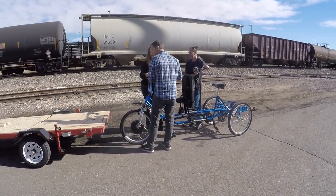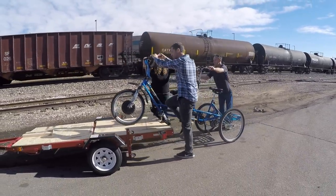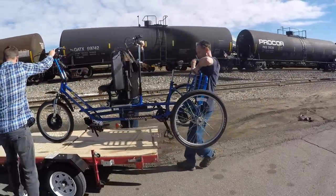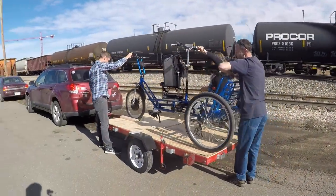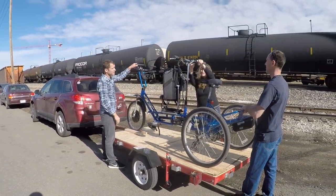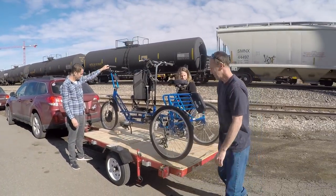So this is the loading process. I thought it'd be kind of fun to show you guys what it looks like getting it onto the rack. Look at that, it just lifts it up. Nice. Oh, and they got that little slot at the front. She just did the parking brake, I believe. Beautiful.